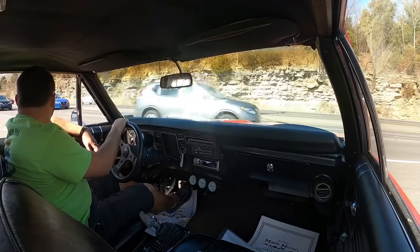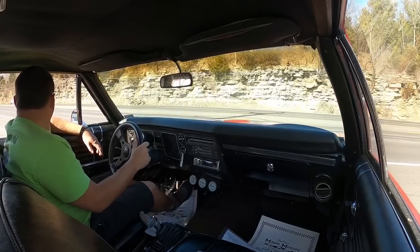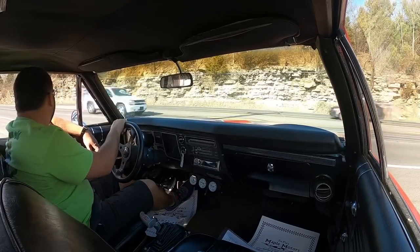Take off. Yeah, we'll wait. Let the cop go past.